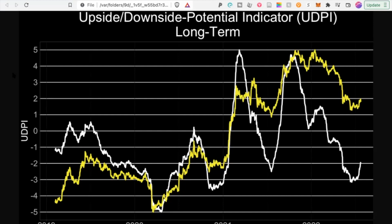And what the long term tells you is that this is a patient version of the UDPI indicator, which is intended to be interpreted on a scale of months or even longer. So, at a minimum of months, if not years. And what this is flashing to us is that the UDPI on this move down to the bottom seem to find support at the -3 level.